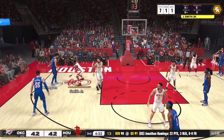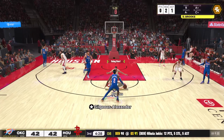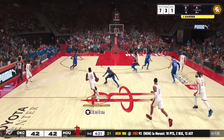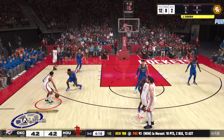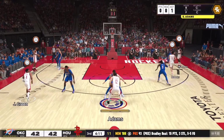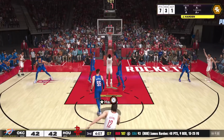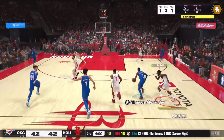Hartenstein finds Holmgren. Here's Gilgeous-Alexander. Brooks covering. Holmgren with a screen on Brooks. Gilgeous-Alexander can't get it to go. For Houston, they've gone 2 of 4 here to start the second half. Green against Williams. Green, the pass to Adams. Harden outside. It's rebounded by Oklahoma City. Hartenstein's got 6 rebounds in the game.